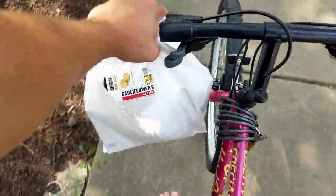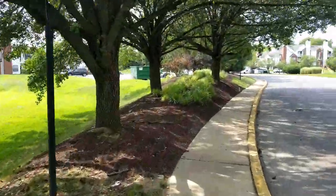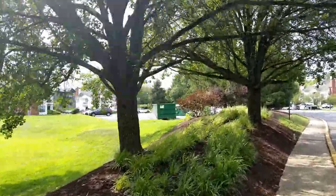We're gonna do an impromptu dumpster dive at this one dumpster right over here where the guy's cutting the grass. Just left Acme, got my cauliflower crust pizza. Now we're gonna check out the old faithful, the one that's always here.